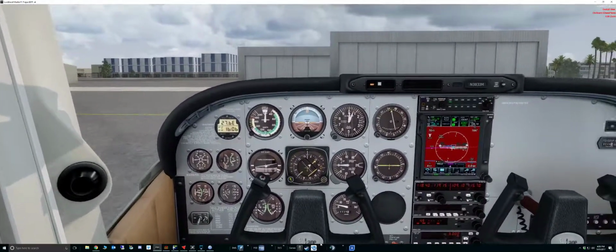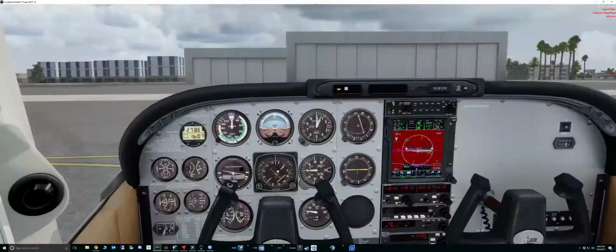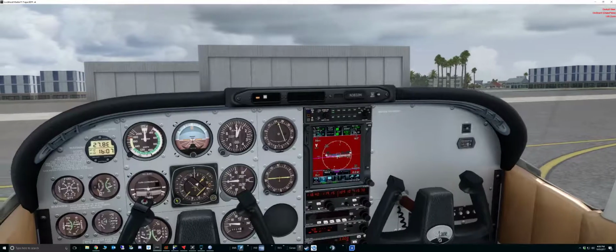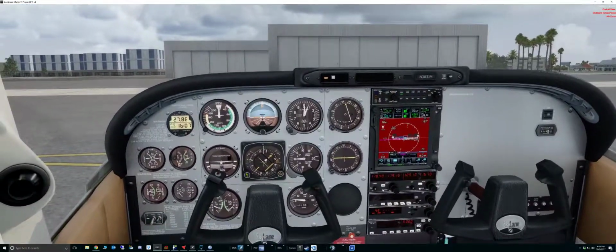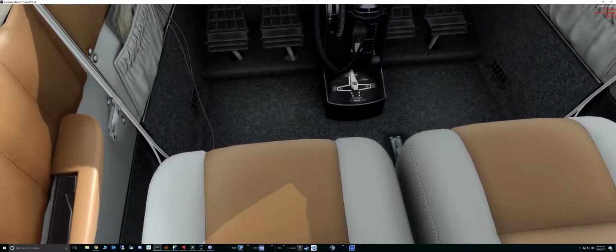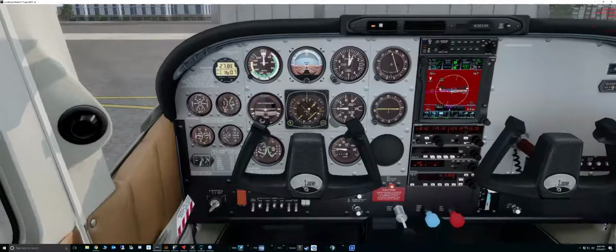Hawthorne Tower, 3 Joe Mike clear at Delta. Skyline 3 Julia Mike, taxi to parking via Sierra, and have a wonderful rest of your evening. Taxi to parking via Sierra, 3 Joe Mike.